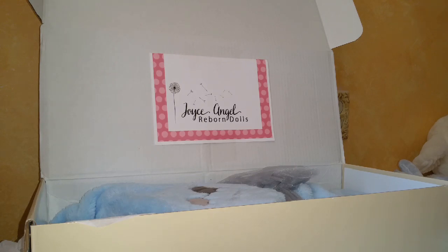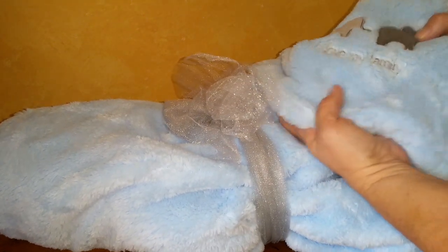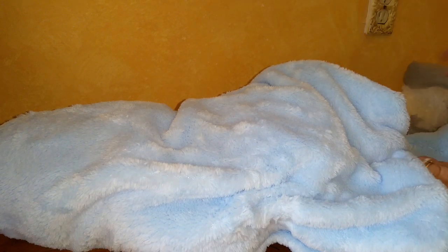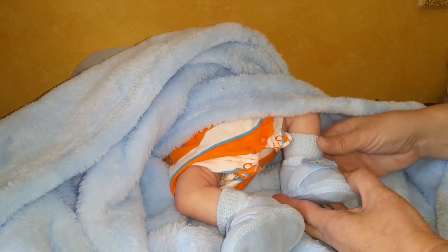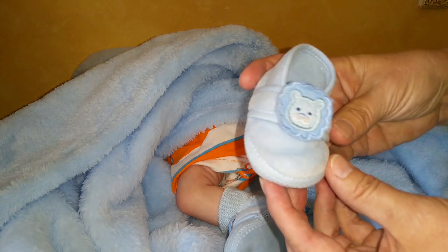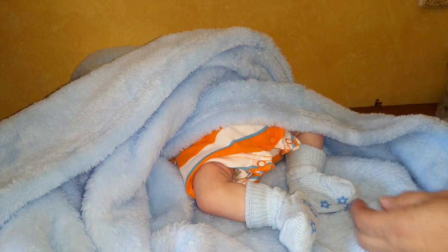Okay, let me get him out of the box and we'll get a close-up. Okay, so I'm back with the baby. I've got him out of the box. His little blanket, I Love My Family, with some elephants on it. And he's tied up with a pretty little gray wrap. I just want to make sure that you can see good. His feet have these tiny little boots with the lions. He is small. I can see already he's smaller than the Asher.